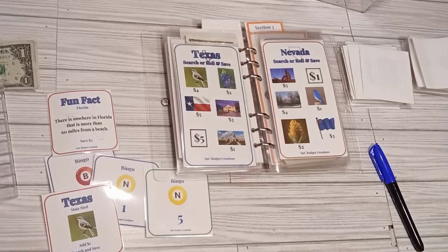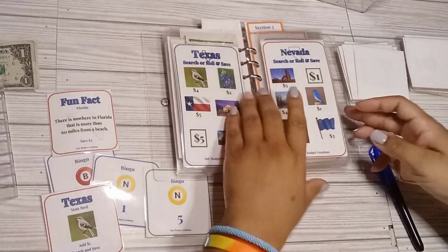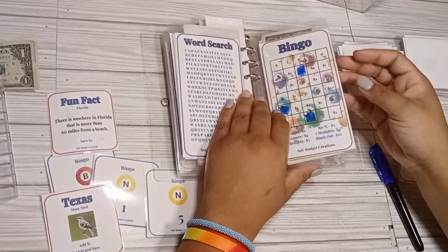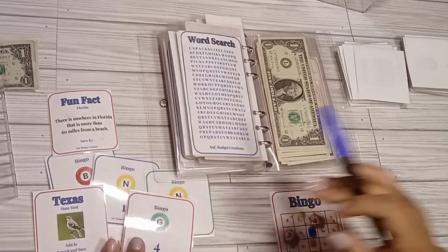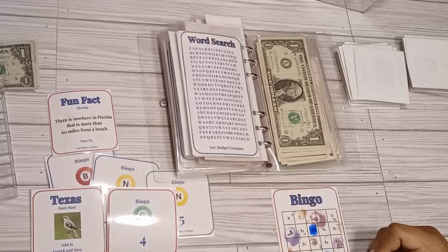Oh, do I want to do another card? Let's do another card. Let's do this over here. Bingo card. Okay, we could do bingo cards. Because we have G4. 1, 2, 3, 4 is $5.